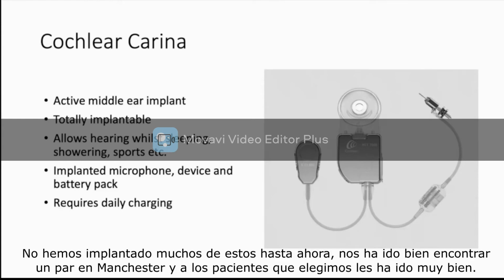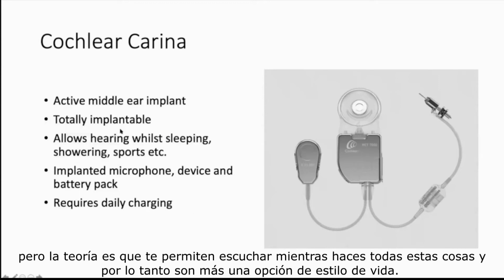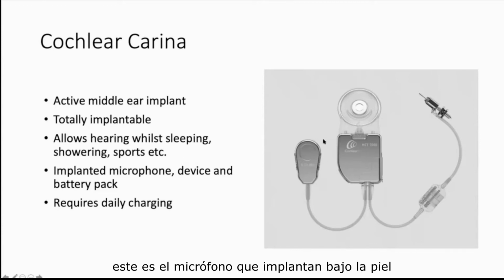So we haven't actually implanted very many of these so far. We've done a couple in Manchester, and the patients we chose have done very, very well with them. But the theory is they allow you to hear whilst you're doing all these things, and therefore they're more of a lifestyle option. So this is the microphone, which is implanted under the skin.